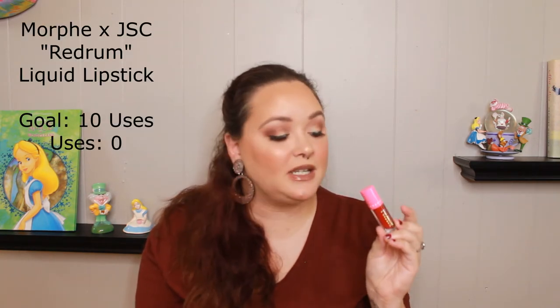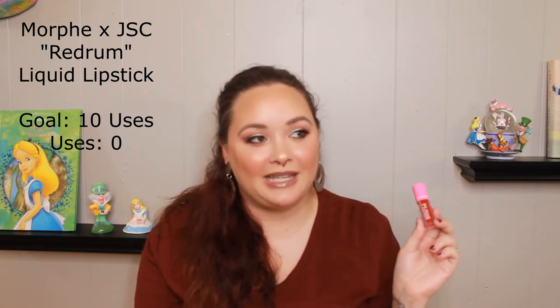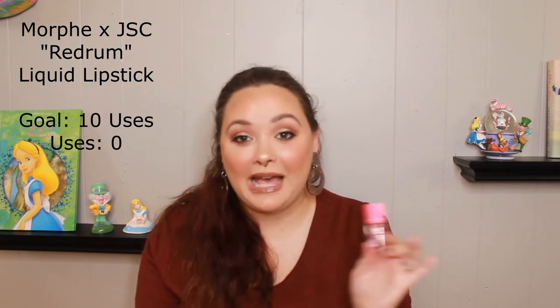Next, I have my Morphe x Jeffree Star Red Rum Mini Lipstick. My goal, I think, is 10 times, and I have not used this once at all. I haven't used it at all this month or this project, and it's kind of frustrating. I want to say this is one of the few items that I haven't used at all in all of my projects, because at least I think I've used everything once in all my projects. I haven't used this at all.